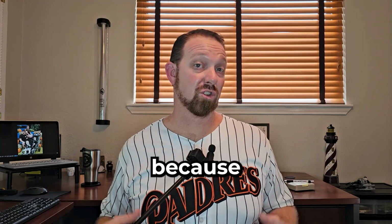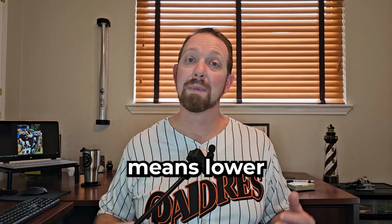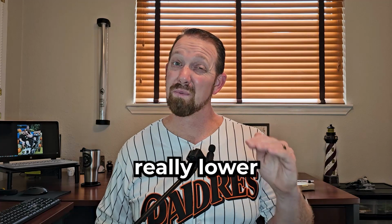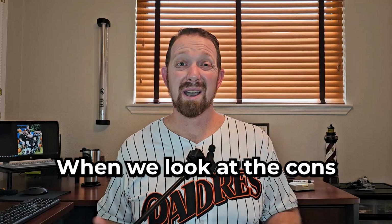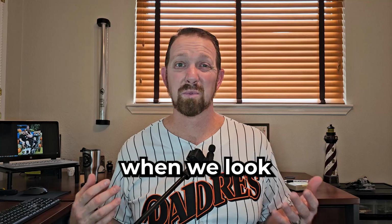Also on the pro side, because you're going to have a higher down payment, you're going to have a lower mortgage balance. Lower mortgage balance means lower overall monthly payment. And also because you have that high down payment, you can potentially either eliminate or really, really lower that private mortgage insurance, that PMI. So again, overall lower monthly mortgage payment. And when we look at the cons, besides the lottery style random selection for vouchers, there's not a lot of cons when we look at the program.